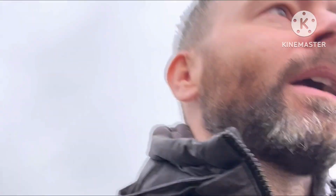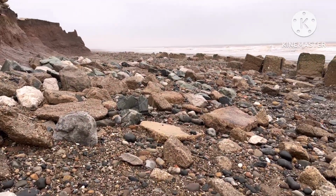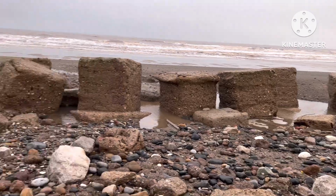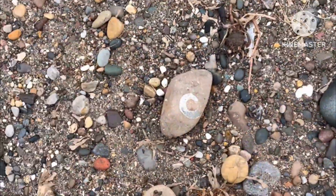It's a bit windy, a bit gloomy, but other than that it should be good conditions. So as usual, if I find anything, I'll let you know. So conditions already look good. It's very rocky, not very much sand at this bit. So yeah, let's see what I can find.